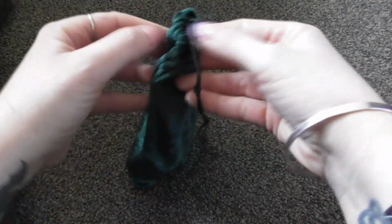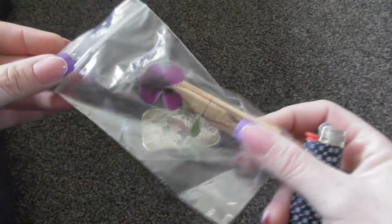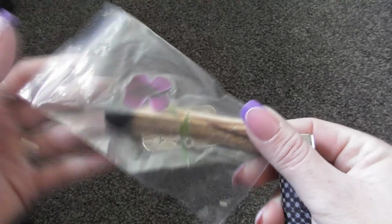In this pouch, I have my little travel altar, portable essentials witchy kit. We'll go through that in a minute. So I keep a piece of Palo Santo. I know there's a lot of controversy and contention about Palo Santo, but I've got it. I am going to use it, so I keep that in there.